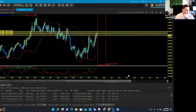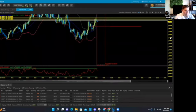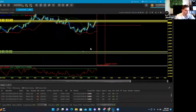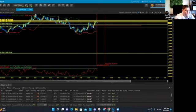Okay, so this is what it looks like on a 5-minute chart, and we want to target at the mid Bollinger Band, so somewhere around here would be an ideal target. So I'm going to bring up my take profits. Wow, this happened really quick. Literally as I was punching in the trades, but that's okay. That's fine.